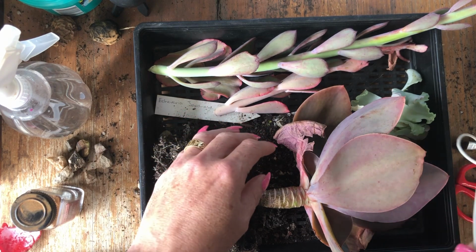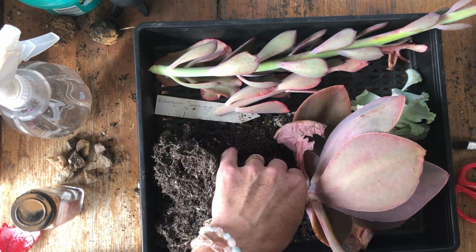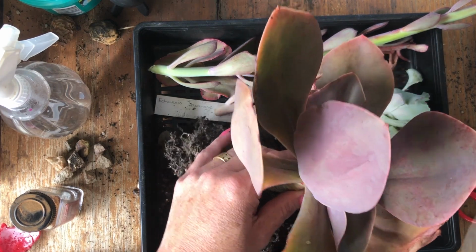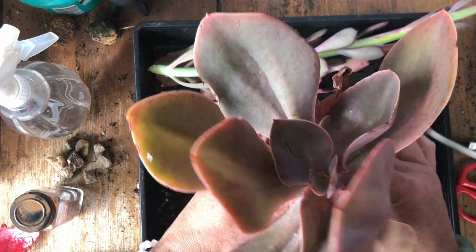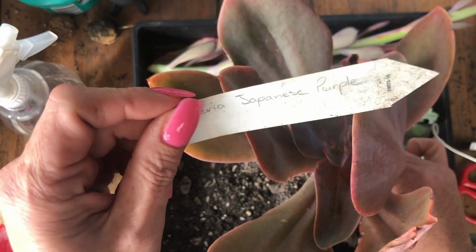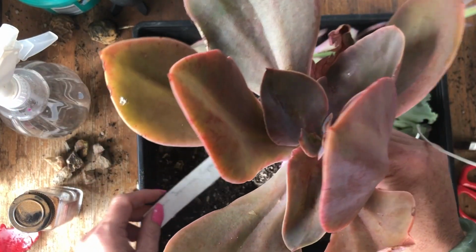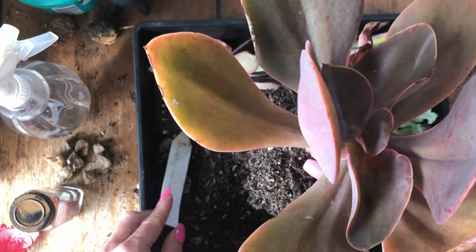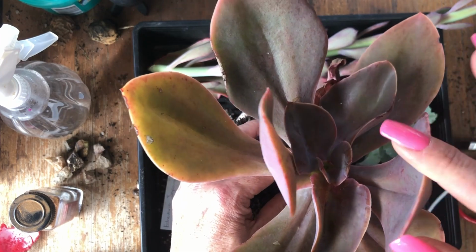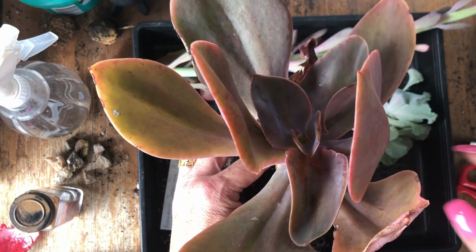Alright, so what I wanted to show you last time that I took out of my front garden is this. It's huge. This is a Japanese purple, it's called. And I actually have 2 of them. You may have seen the other one, though I don't think I've pointed it out specifically.